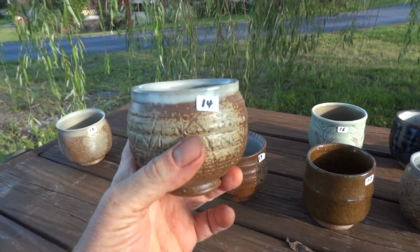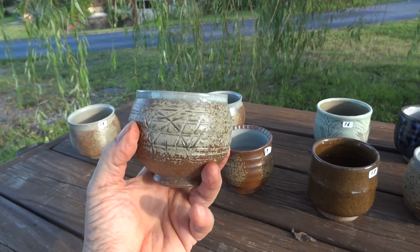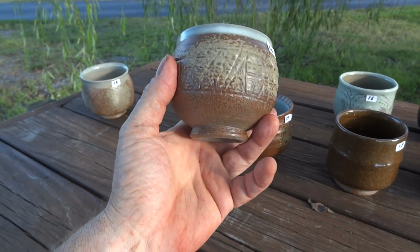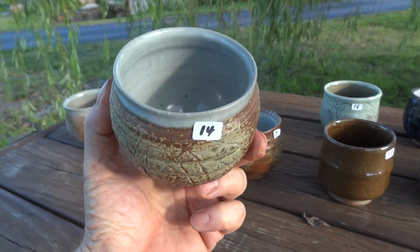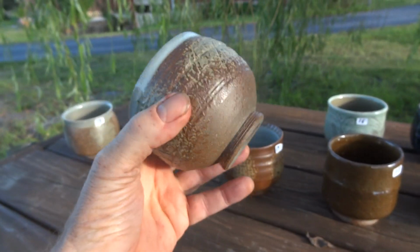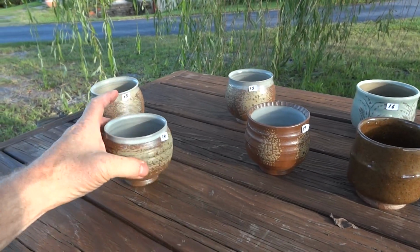Moving on, number 14. Wood ash with an exterior with a sort of textured exterior. I made that in 2018. Number 14.